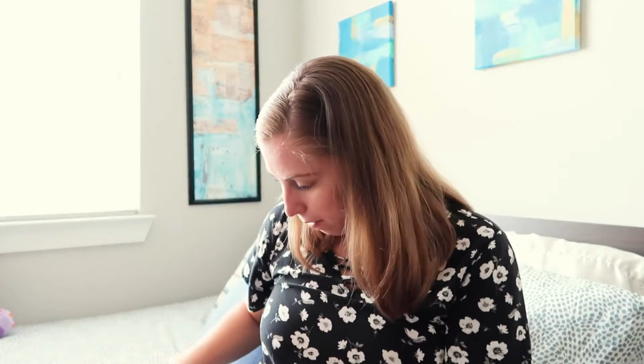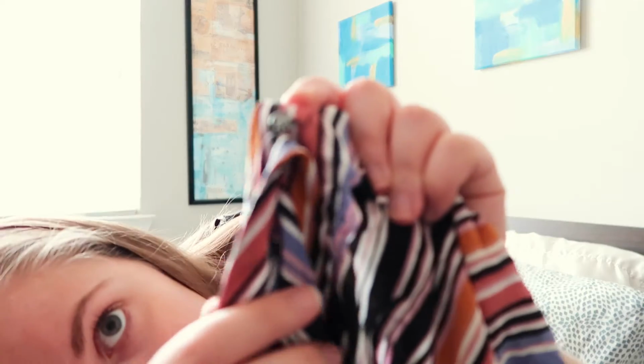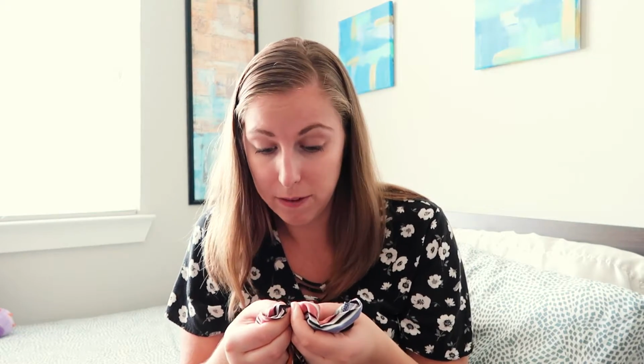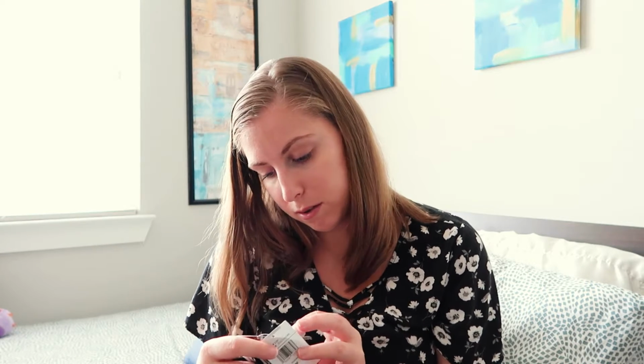It has a snap closure on the front. And if you can see here, let's focus on that. It's not doing so well, so I'll definitely have to restitch the closure, but that won't be a big deal. And also a nice good wash will make it look less wrinkly. So this still had the tags on it. This says Bebop. I'm not sure what that is, but it said this was normally $50.